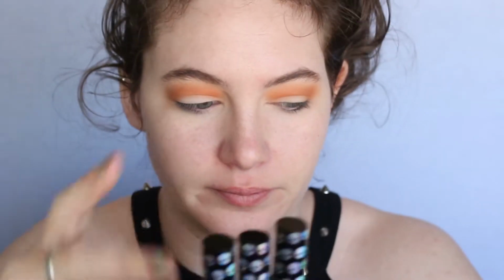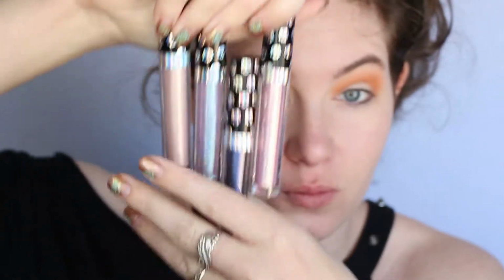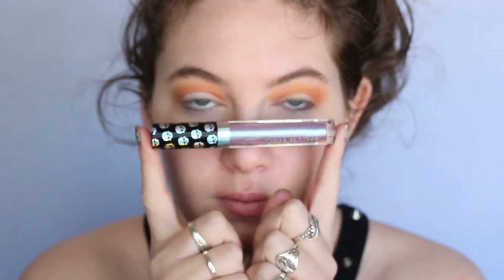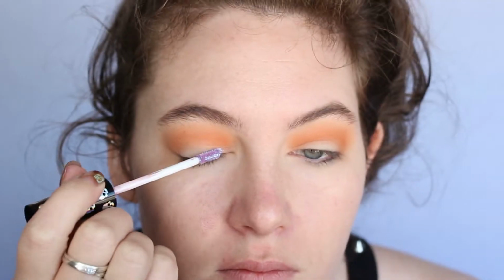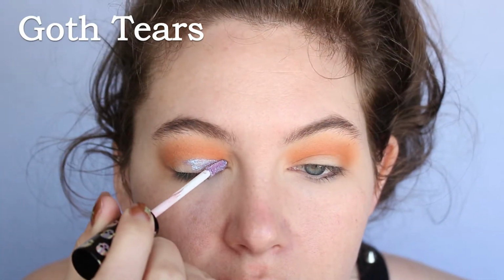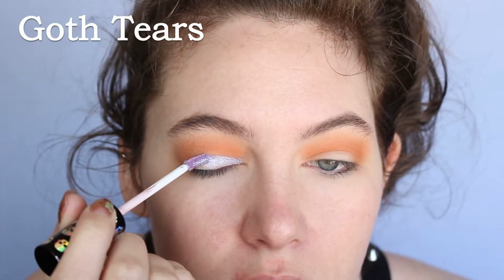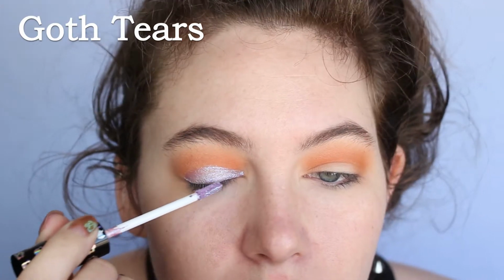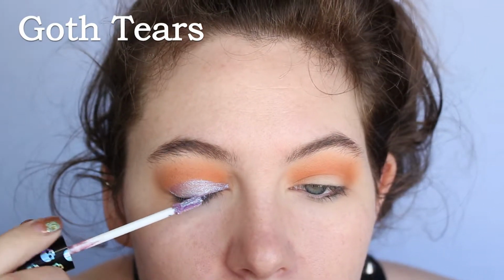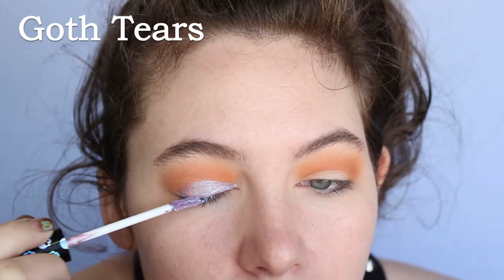That's all we're doing for our transition matte stuff. Now we're going in with these beauties right here, if I don't drop them. But yes, let me Vanna White for you. The first color we're going to go in with is the purpley blue one. I'll put the name up so you can see the names for all of them. It actually has more blue, it looks more purple in the tube. It's the Tears one, I can't remember its name.